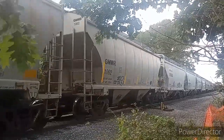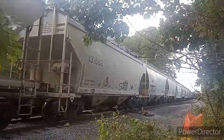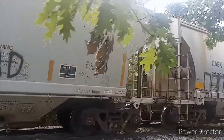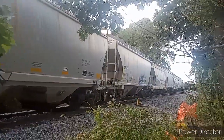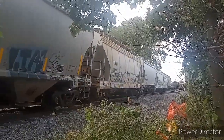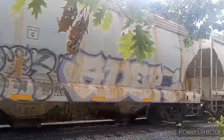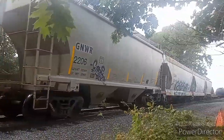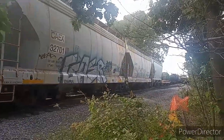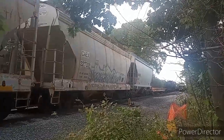Yeah, it looks like all the GMWR 5000 series have been scrapped, because I haven't seen them on a train in a long time. I have pictures of most of them. Looks like we got 44 loads of salt. Yep, 44 loads of salt, at least in this cut. There might be some more loads farther back on the train, but they usually keep them together.